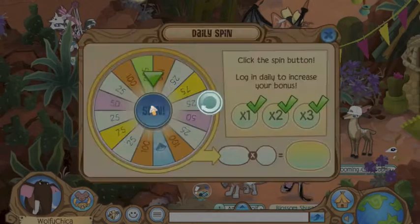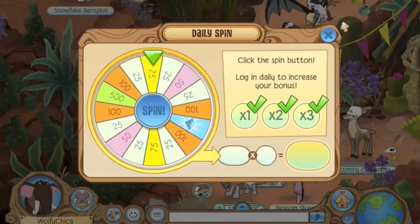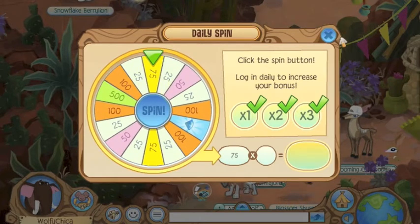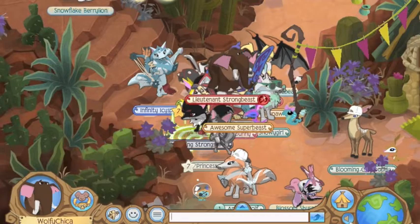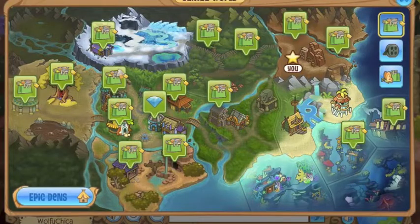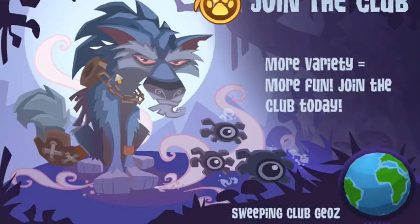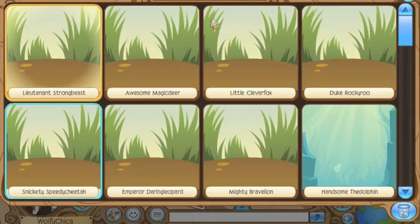All right, let's spin this wheel. Three, two, two, five. All right, let's put some music. First stop, as we always do, is the clothing store. I don't know why I said furniture. Don't mind me being an elephant. Nothing new.